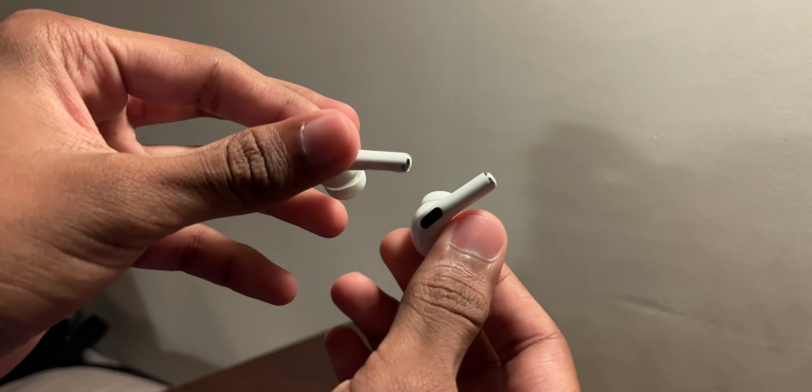Okay, I know you have tried the AirPods Pro 2 and you're an audiophile. What do you think about the sound quality? How is the H2 chip affecting sound quality, and would you recommend this over something like an in-ear monitor?